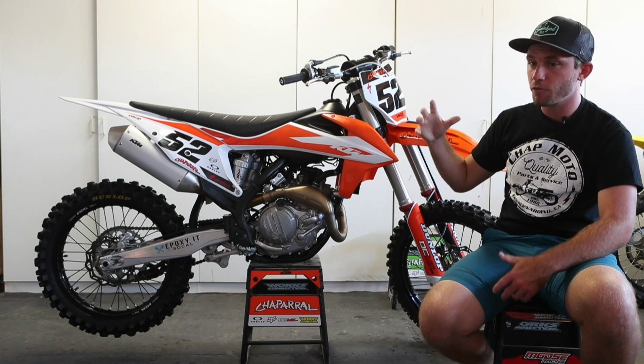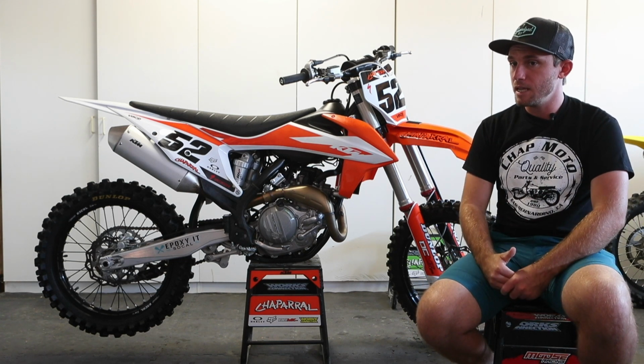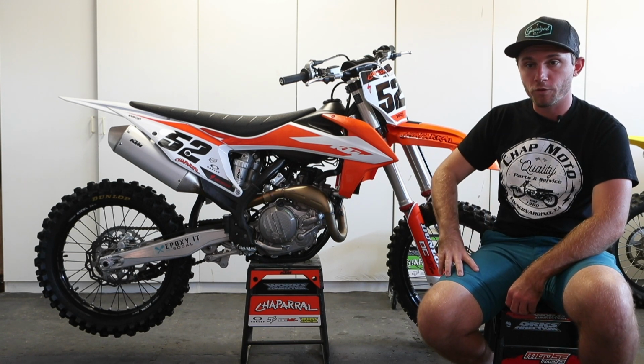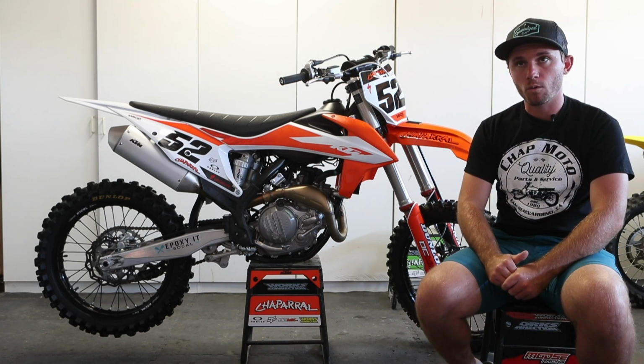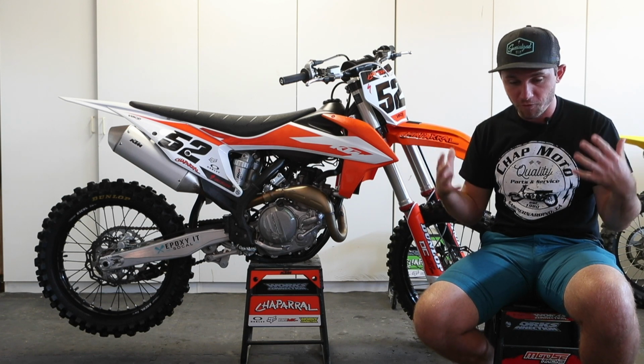Now the front half of the frame is where some of the negativity comes in. I think some of the frame updates they did when they went to this generation make the front end feel more precise at times, but it also cost a little bit of comfort, mixed in with that air fork where guys struggle with the setup. They come off and don't necessarily say the bike itself fully feels rigid.